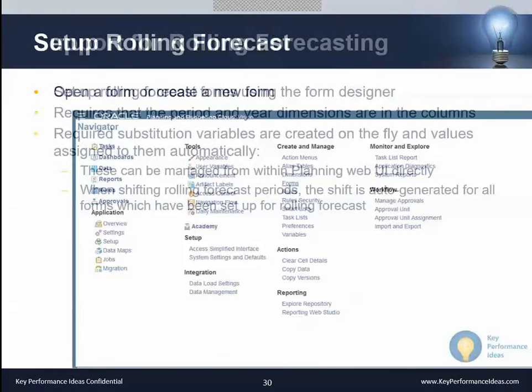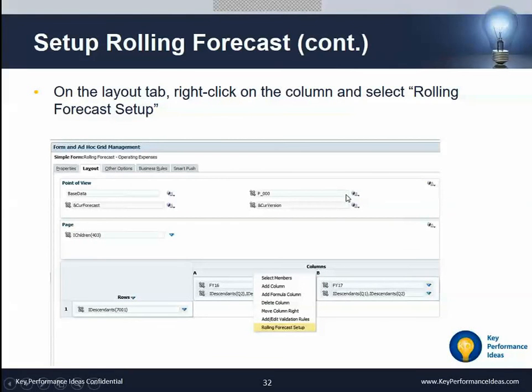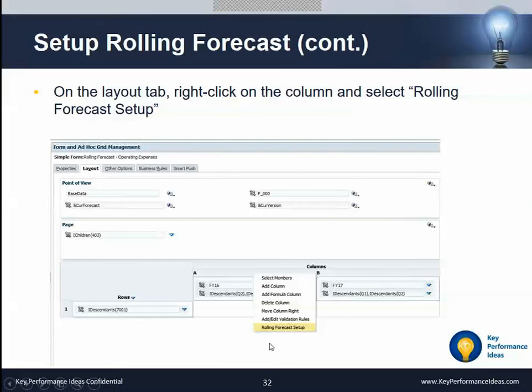So in order to do that, you open up a form, and you create a new form by going to Create and Manage Forms. On the Layout tab, you would right-click on the column, and you select Rolling Forecast Setup. And this can be done on any form, as long as, again, the period and years are in the columns.